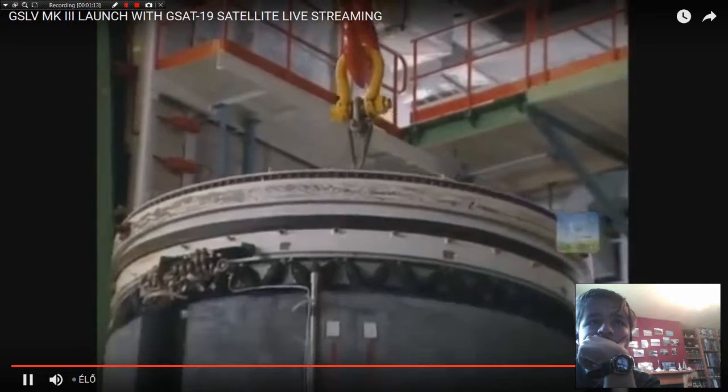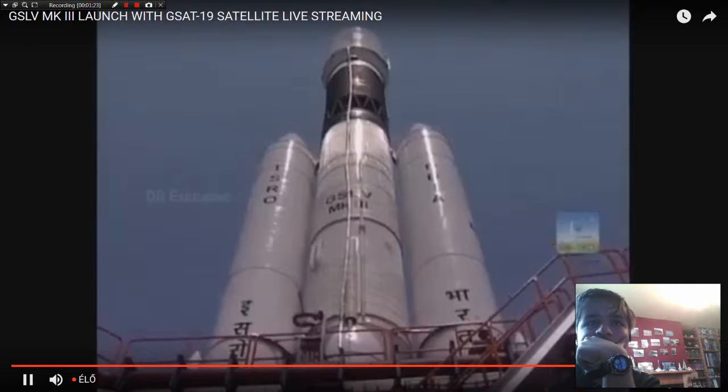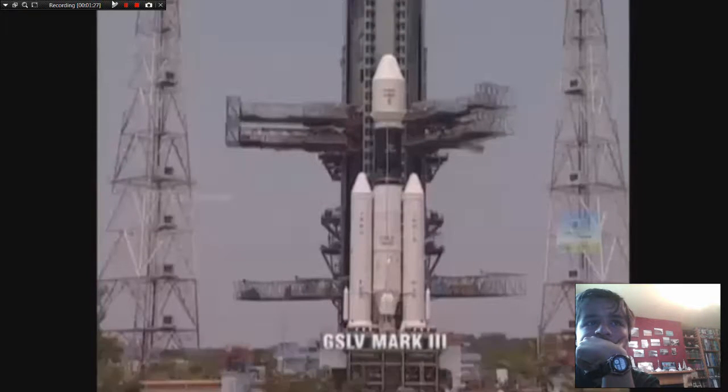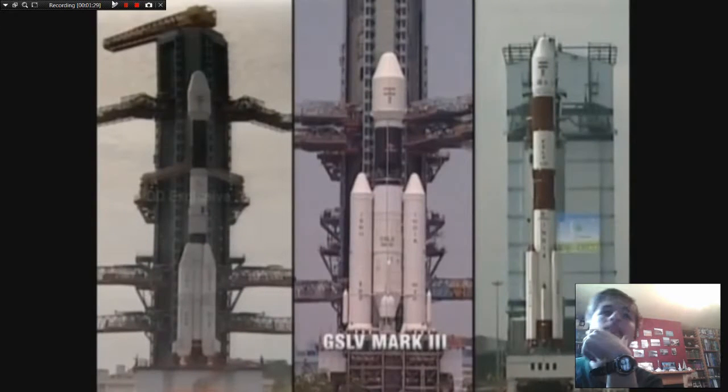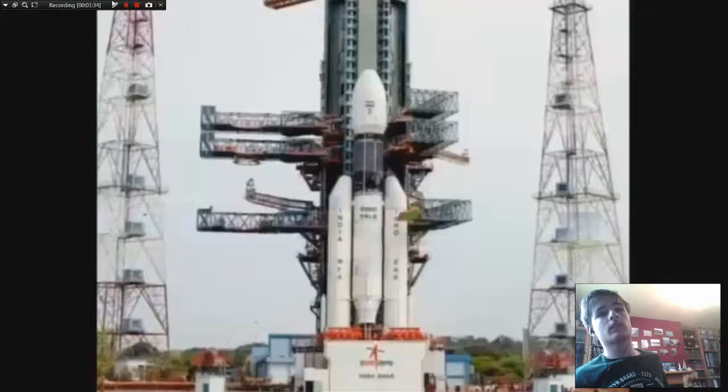GSLV Mark 1 used a Russian cryogenic upper stage, while Mark 2 used an indigenous cryogenic upper stage. Mark 3, though a technological successor to its predecessors, is in fact entirely different from Mark 1 and 2 in terms of its structure, size, and stages.